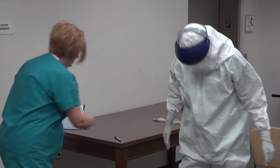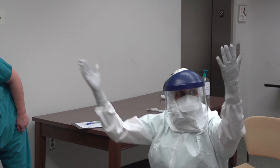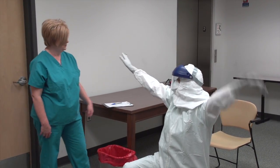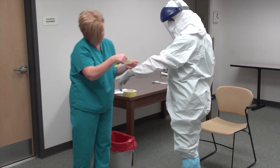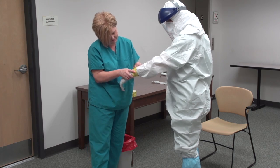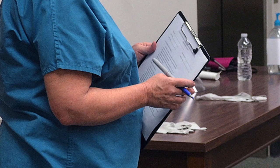With assistance, stretch to ensure the fit of the equipment and gloves by reaching up and over the head and to the left and right. If your gloves have moved, apply tape to the outer gloves along the cuffs of the coverall. Leave a tab on the tape for easy removal later. Record the time and complete the checklist of PPE with your buddy.